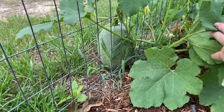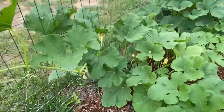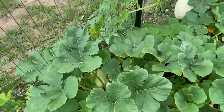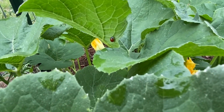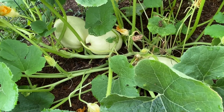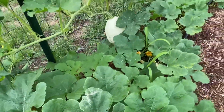While my family does enjoy winter squash, we would never go through the amount that I'm hoping to grow this year. Winter squash saves wonderfully even in the south if we cure it and leave plenty of stem on and store it in our pantry. So I'm hoping to use that as one more supplemental feed for our chickens over the winter. It's just incredible. There's another one.